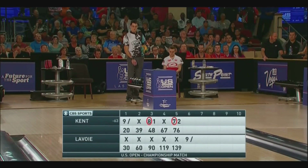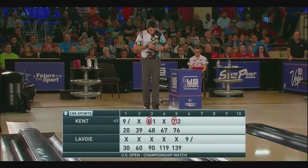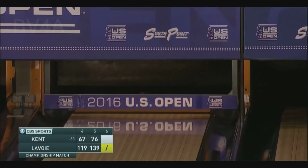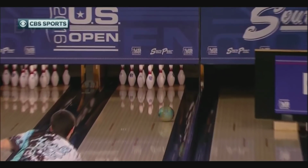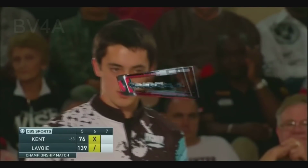Right now, Lavoie working at a 239 pace. If Kent were to take it out, he could shoot 226. Needs to put some pressure on Lavoie now. Lavoie locked in. Kent, and a ball change. And strikes in the 6th. You can see he's gone to a different ball. This ball tips harder. I think it was the ball he started with. Came back to it.